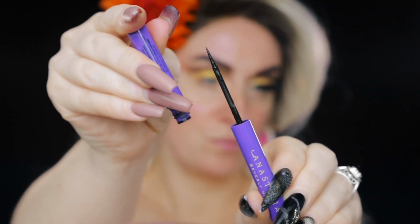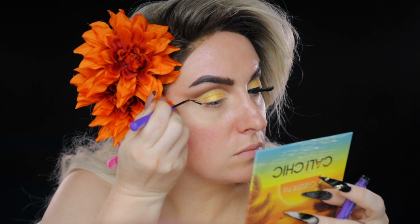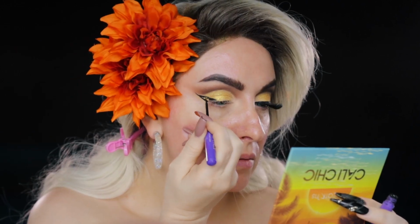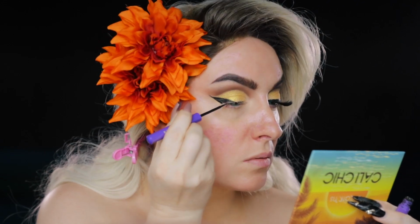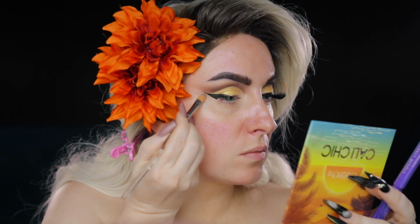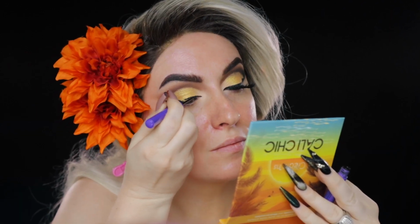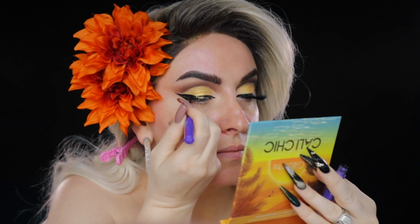For the eyeliner today, I'm using Anastasia Liquid Liner in black. I'm definitely loving this one because it's intense, it doesn't bleed, and it's really easy to work with. The tip is not like a little brush, it's more of a plasticky feeling, but it disperses the product really well, so that's a bonus for me.